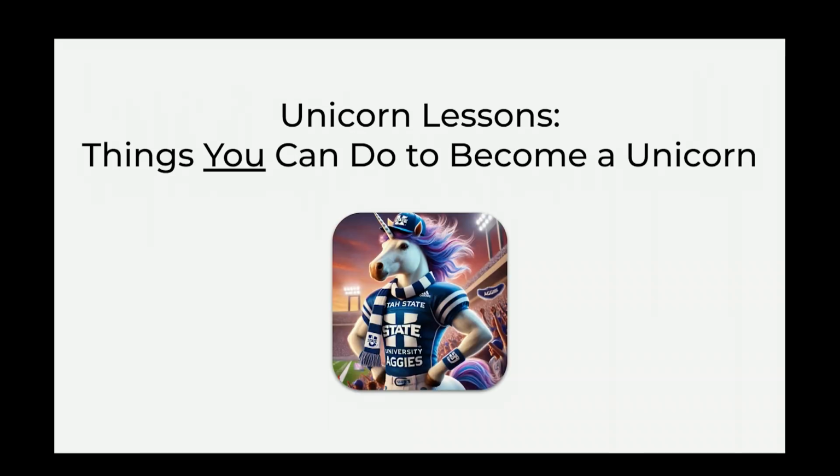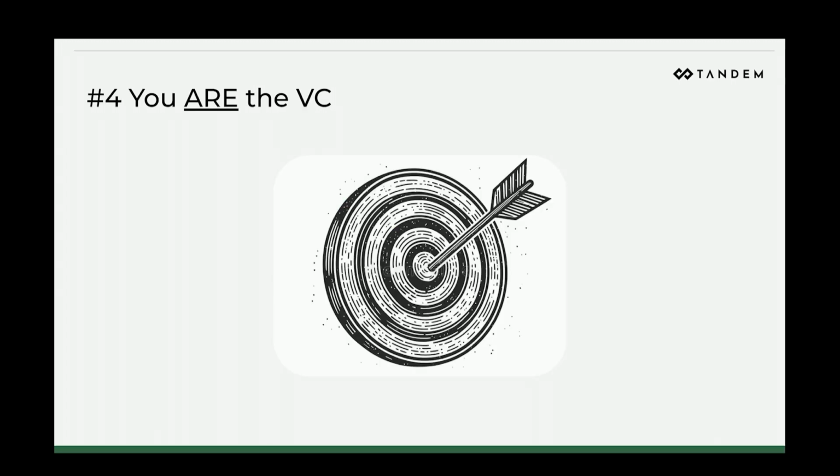All right. So the next 3 lessons are what you can do to become a unicorn. These are going to be more career-oriented. We're going to do 3 things. We're going to start at the company layer. We're going to go down to the team project layer, and then we're going to go down to your layer. So lesson 1 is at the company level.